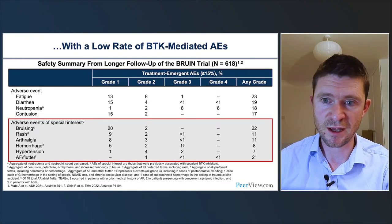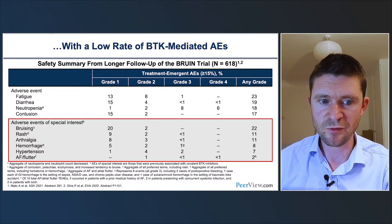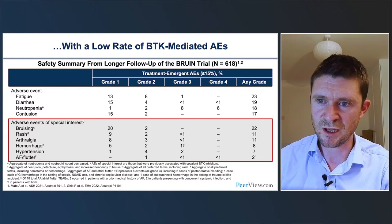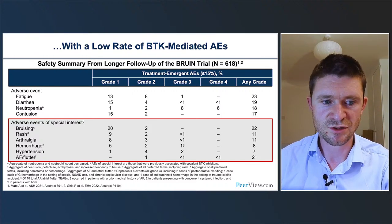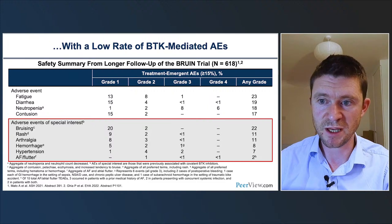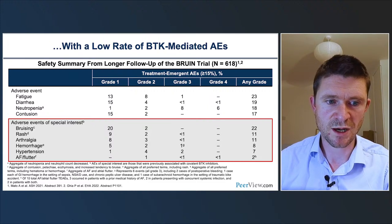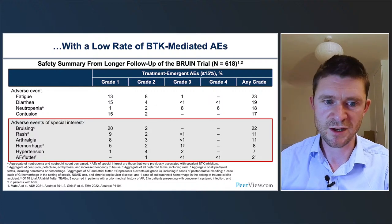One of the other impressive aspects to this agent is the safety profile. This large phase 2 study enabled a good understanding of the adverse event profile of this drug. What you can see here from a summary of patients across the whole study, so these are patients with a range of B-cell malignancies, generally heavily pre-treated patients, is that the grade 3-4 toxicity rates are extremely low. Really, the main adverse events seen with this agent are minor bruising and mild neutropenia in a proportion of patients, as well as occasional low-grade diarrhea and fatigue. But really, grade 3-4 adverse events are extremely uncommon across the whole patient population.